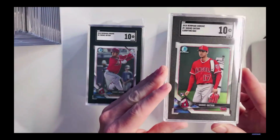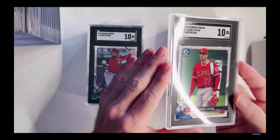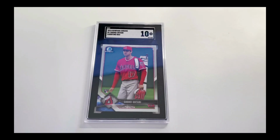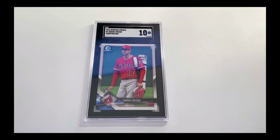All right, so this one came back at SGC 10. Won't talk too much about that. This is probably around a $1,500 card, so actually glad that I cracked it and resubmitted that. And here we are. So obviously you guys can see this card graded a perfect SGC 10.